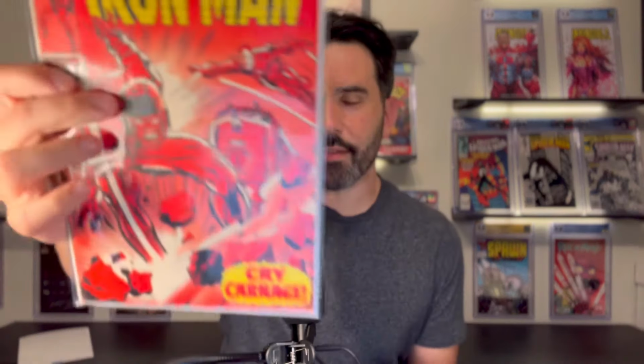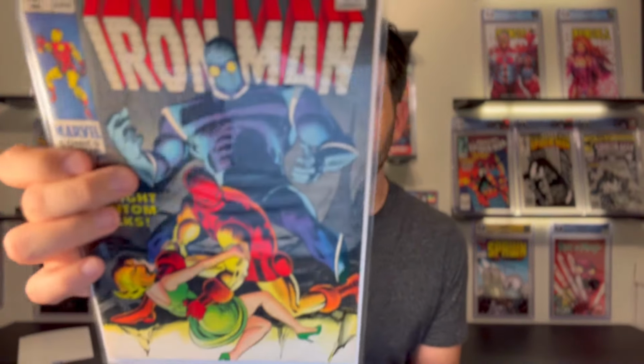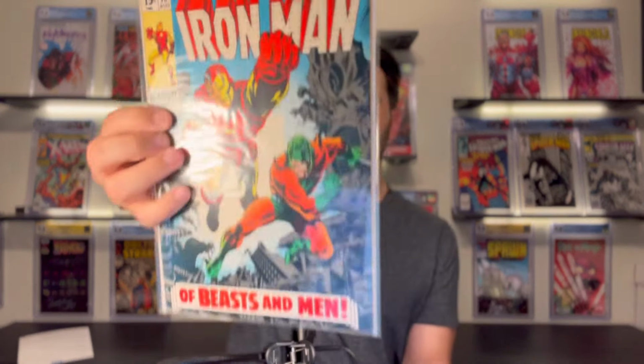Iron Man issue number 13, at first glance 7.5, 8.0. Issue number 14, maybe another 7.5. Number 15, maybe an 8.0, 7.5. Iron Man issue number 16, about an 8.0, 7.5. So that was issues 11 through 16 of Invincible Iron Man, Volume 1, and a rough grade estimate will say general grading of a 7.0 throughout.